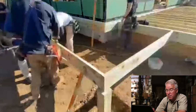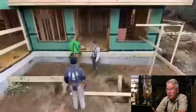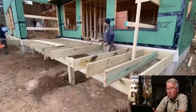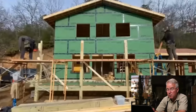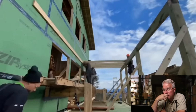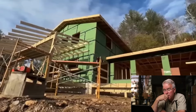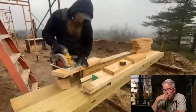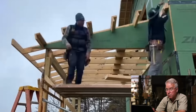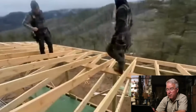Beautiful tenon. Did you see that? Did you see the tenon on that corner post? And I think there were tenons on the top of the post up there too. It must just be a covered porch. Same overhang detail.